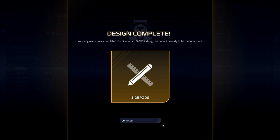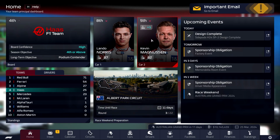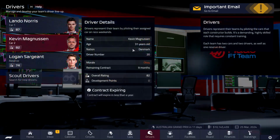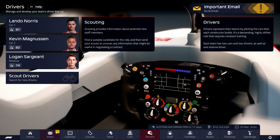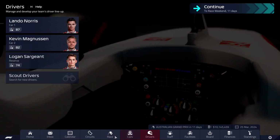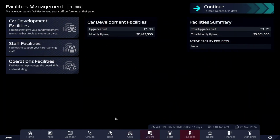So today we're heading into the Australian Grand Prix as the design on the side pods has been completed. So that should help with our top speed. Unfortunately, in the last episode, we did not have a great day in the office. Only P7. Yep, difficult race to say the least. Yeah, P7 with Lando, P11 with K-Mag.